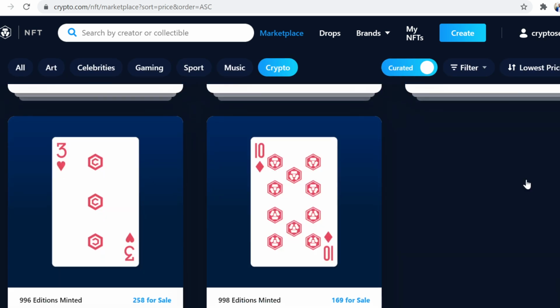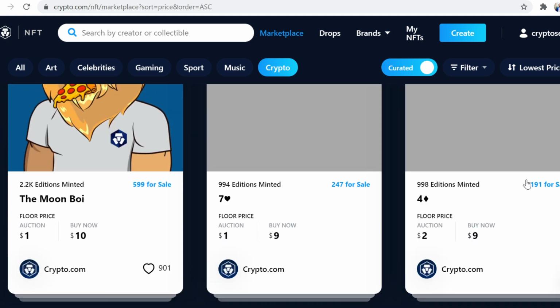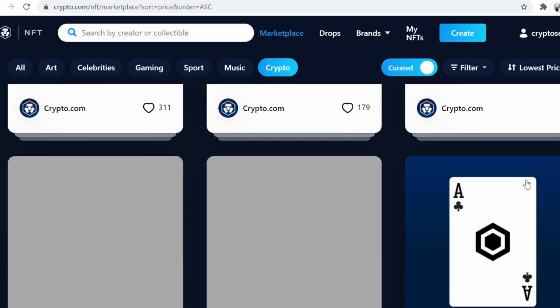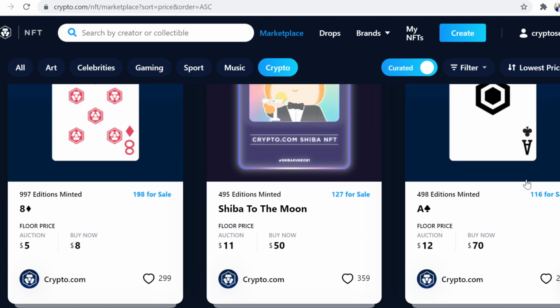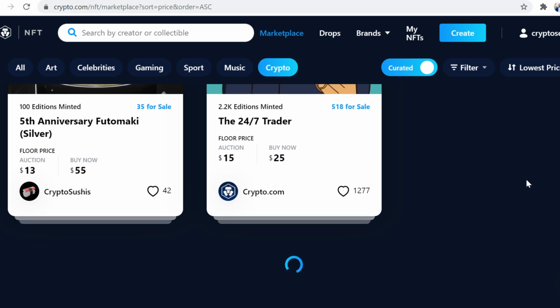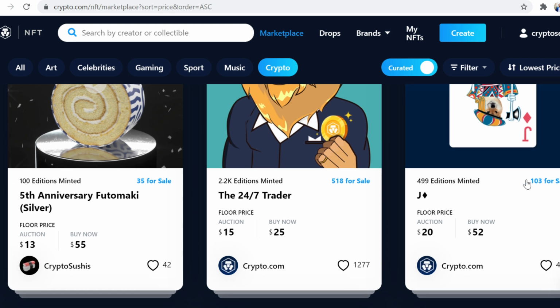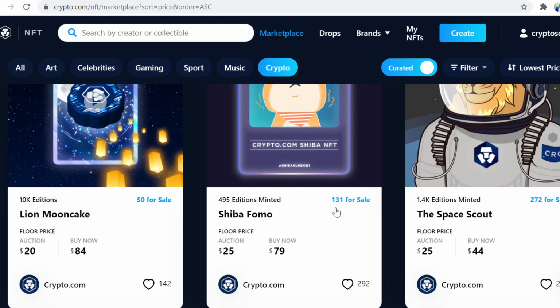This is purely from a test point of view, but there are so many on here to choose from. And from an exclusivity point of view, what you want is to purchase things that there aren't that many of available, because it makes it more and more rare. For example, 2,200 editions of this were minted. There are currently 518 for sale. What are the chances of all of them selling out in the future, right?